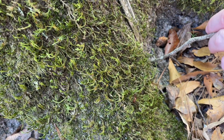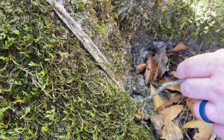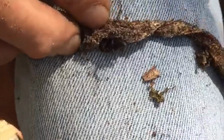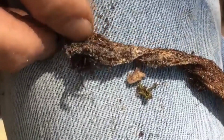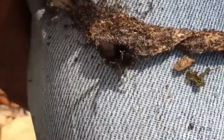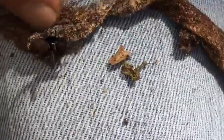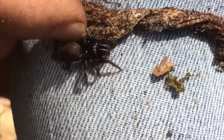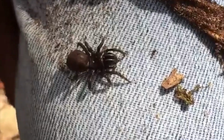I don't want to tear this guy's apart though. If he's not going to come out, it's on the corner, I'm just going to leave him. That's so cool. Come on out. Look at those fangs. Is that how you say it? Chelicerae. There you go. Fangs is good. Purse web spider. Oh, he doesn't look happy. There we go.